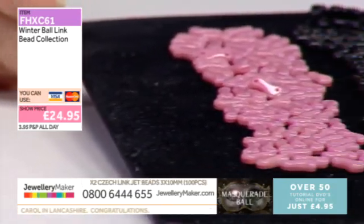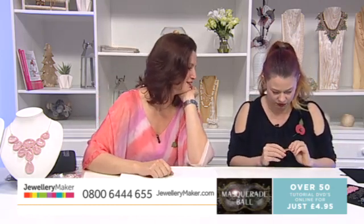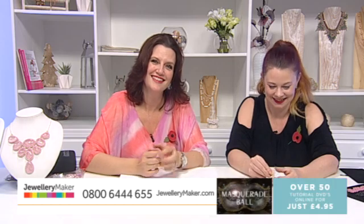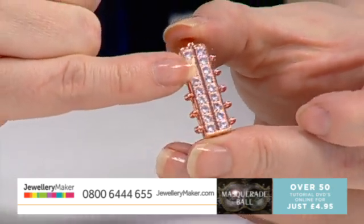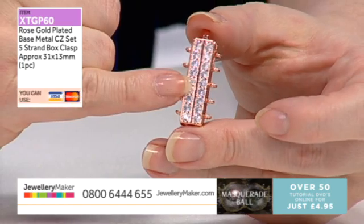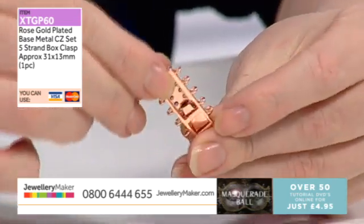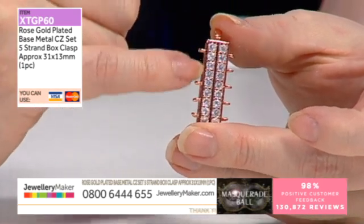Right, we have got a rose gold plated base metal. Whoa, look at that. Oh my gosh. Oh, it's a Tongan box clasp as well. Oh, this is incredible. Right, have a look at this. Wow, look at that. They are beautiful. So you've got pave set as well, as you can see underneath. You've got these stunning cubic zirconias set on this 5-strand clasp.